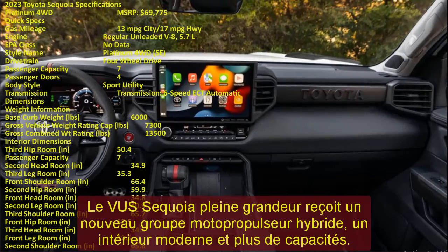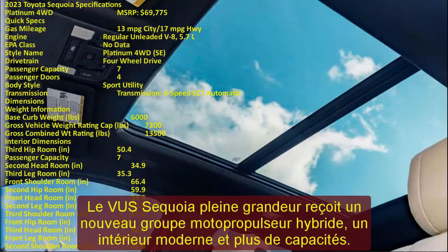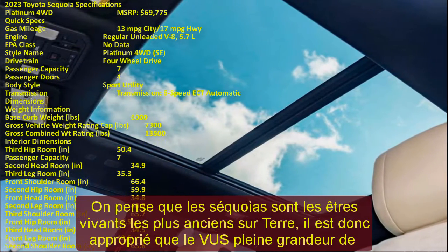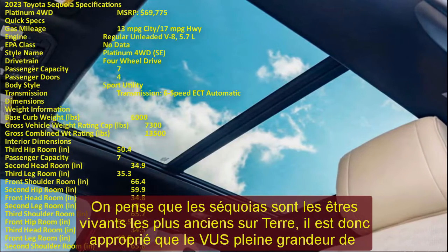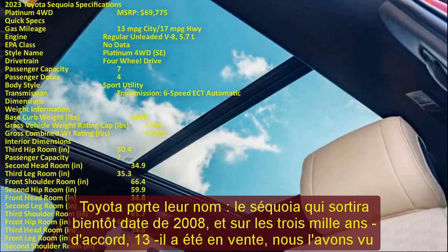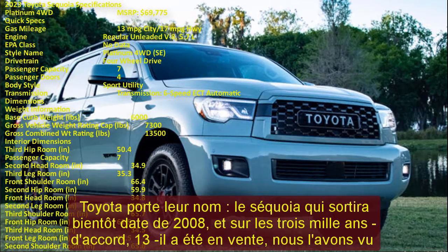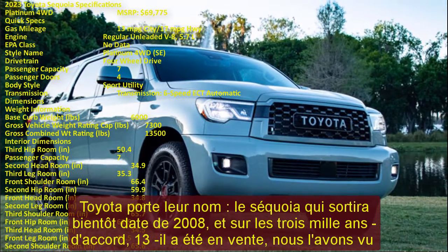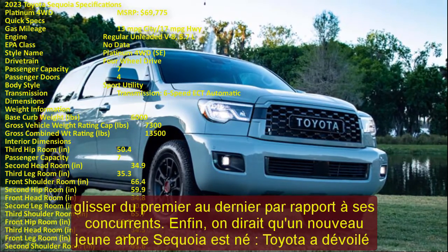Sequoia trees are thought to be the oldest living things on Earth, so it's appropriate that Toyota's full-size SUV is named for them. The soon-to-be outgoing Sequoia dates from 2008, and over the 13 years it's been on sale, we've watched it slip from first to last in comparison to its competitors. Finally, it looks like a new Sequoia sapling is born. Toyota has revealed the 2023 Sequoia, with a few surprises that make it feel like an SUV for the ages.